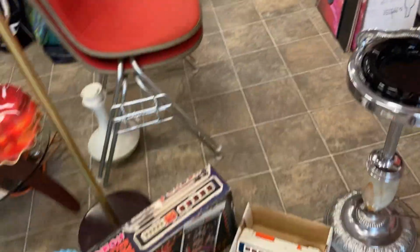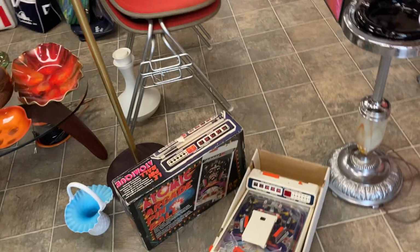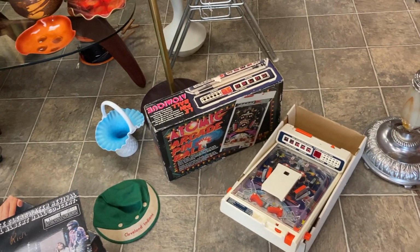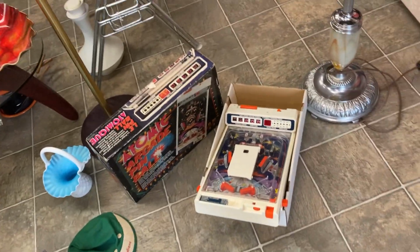There was lots of other stuff there, but not a lot of it that I think could have made enough money for me to purchase. Lots of great things. If you were a collector, it would have been a great sale to hit.